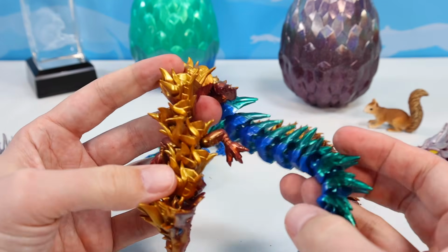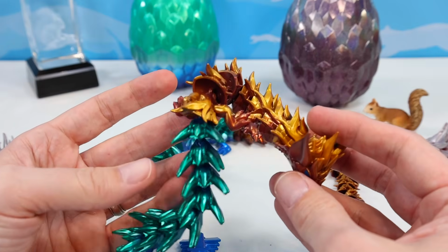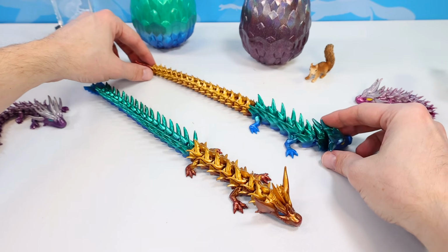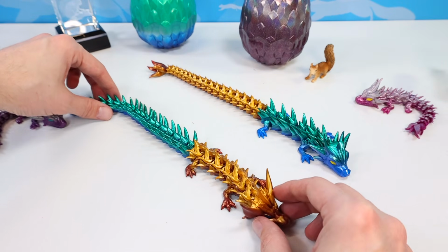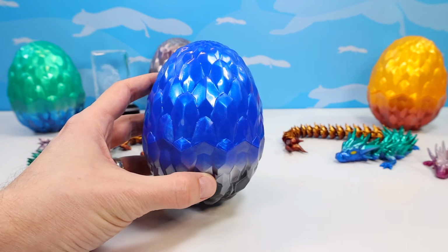And if you really get clever, oh, you could just sort of segment these all up. We'll have to try a little bit of that as we continue on. So there we have two very interesting combos of gold and turquoise and gold. I imagine the customization is quite limitless with the more color dragons you get. And what else can we find?